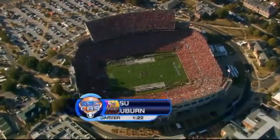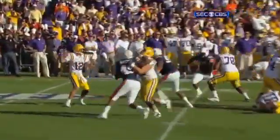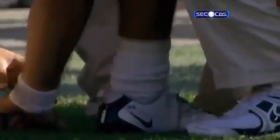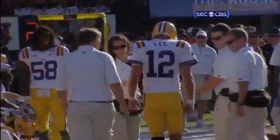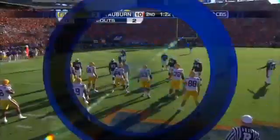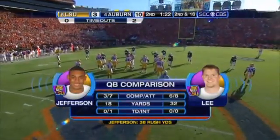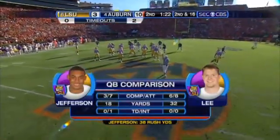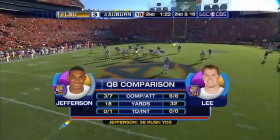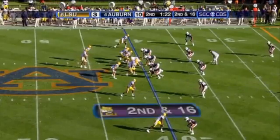10-3 Auburn. Jarrett Lee, injured quarterback. He was taken down by Nick Fairley just a few moments ago, injured his right wrist, and was replaced by Jordan Jefferson. Jarrett Lee walked into the locker room just a moment ago in obvious pain. He had hit 6 of 8. Modest yardage. Jefferson 3 of 7 with 1 interception. LSU needs 7 yards for a 50-yard field goal. Of course they take a touchdown, but they need 7 yards.